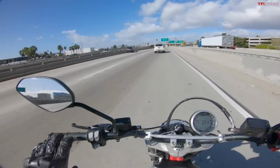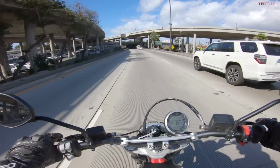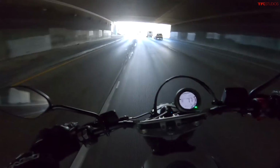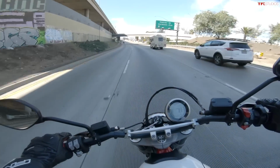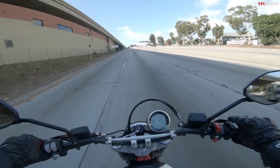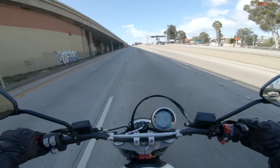All right, merging onto the highway here. This is a pretty good bike on the highway, which is surprising. You're not going to be racing around on the highway, but in 6th gear going 80 miles an hour, I'm under 6,000 RPM. The bike is not wrung out and it's not trying too hard.